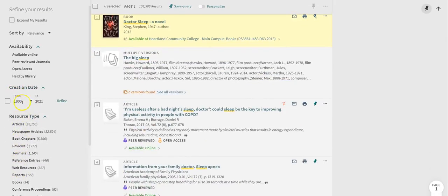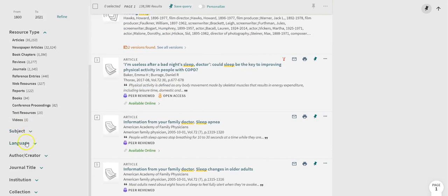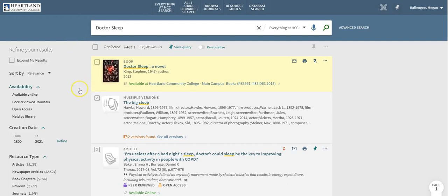You can also change the date. That may help narrow this down a little bit. You can also choose from any of these other options. And of course, if you need more help, you can contact us via Ask a Librarian, in person, by phone, and we will help you out.